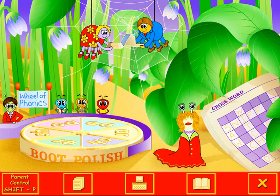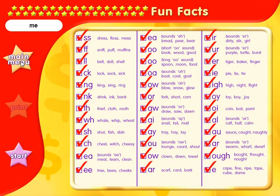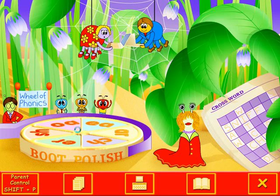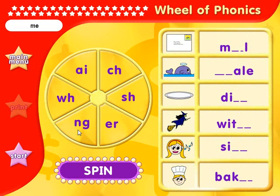Fun facts. Hi there. In fun facts, you will click where you would like to begin. Wheel of Phonics game. Welcome to the Wheel of Phonics. Click on the spin button, then select the highlighted letter blend to complete the words. Click on the start button to begin. Let's play.